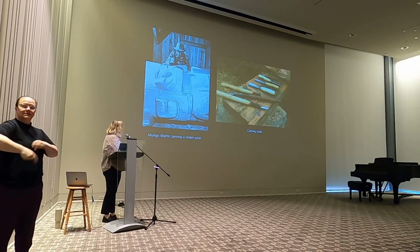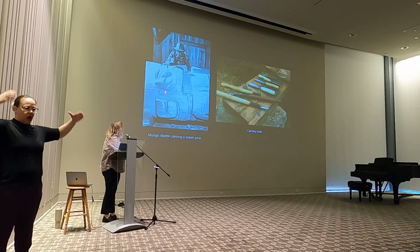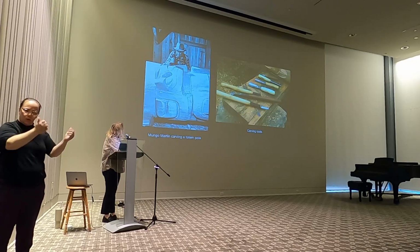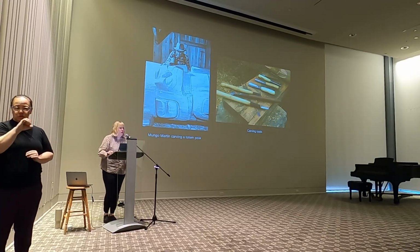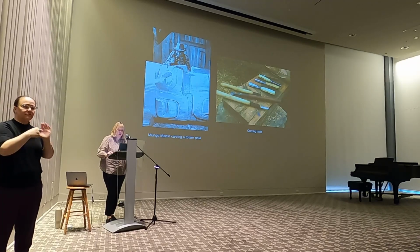So on the left, you can see here Mungo Martin working on a very large totem pole. You can see he's drawn out the rough shape of it, and then he's going in with these more precise tools to carve into it. Finer tools like chisels and knives would then be used to carve the really tiny and intricate details like facial features, feathers, and teeth.